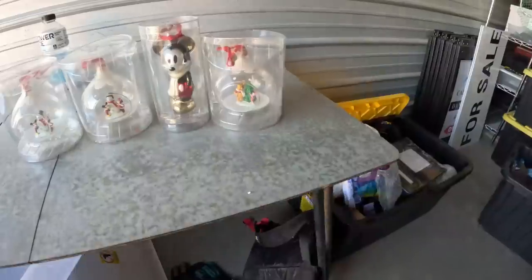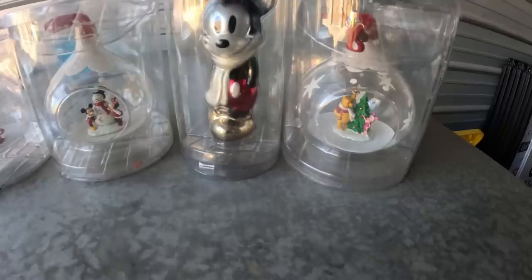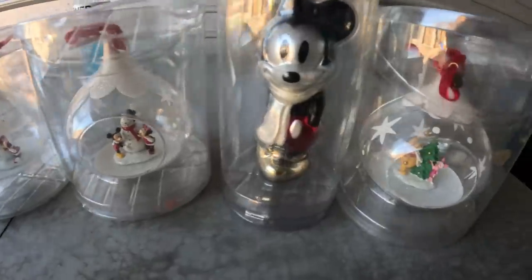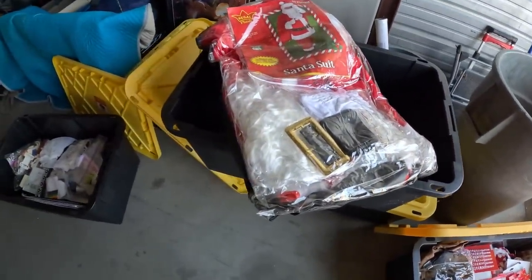So, yeah. These are nice right here. This is one of the better things I found recently. A few ornaments. Disney stuff, but definitely a little better quality. Got two of these identical, but I like that stuff. That's neat. And then right here, this is very, very cool. This is a keeper, guys.